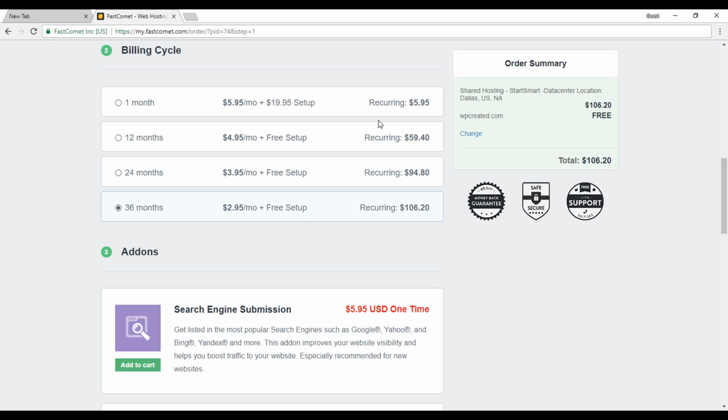But the longer the billing cycle, for instance, if you go to the 12-month billing cycle, you do not have that setup fee, and you pay less. You pay $4.95 per month, and the setup fee is waived. It's free. Then if you go to 24 months, it's even cheaper, and 36 months, the cheapest. So for 36 months, it takes it down to like $106, and if you divide that by 3 years, you're pretty much paying 30-something dollars a year, which is a really good deal. But it's really up to you. For me right now, I'll just go ahead and choose the 36-month one.